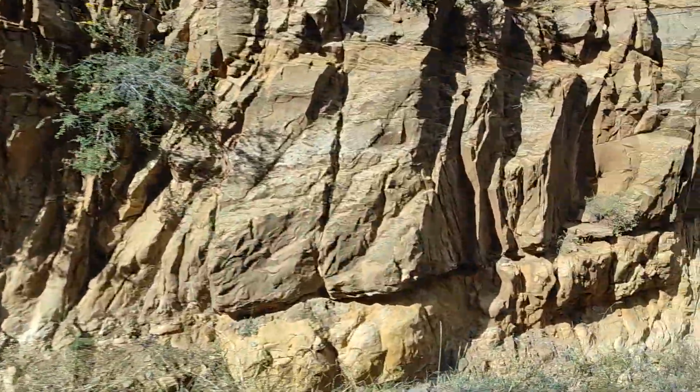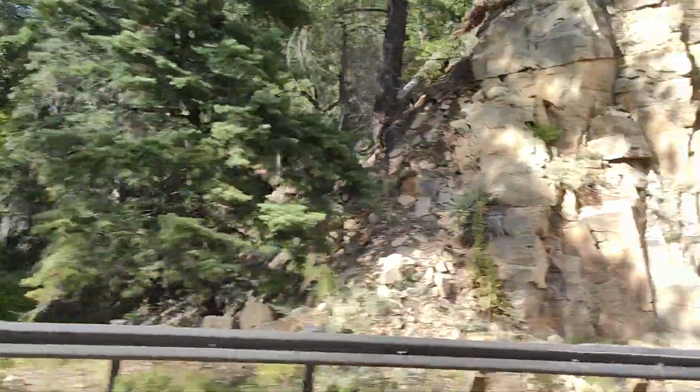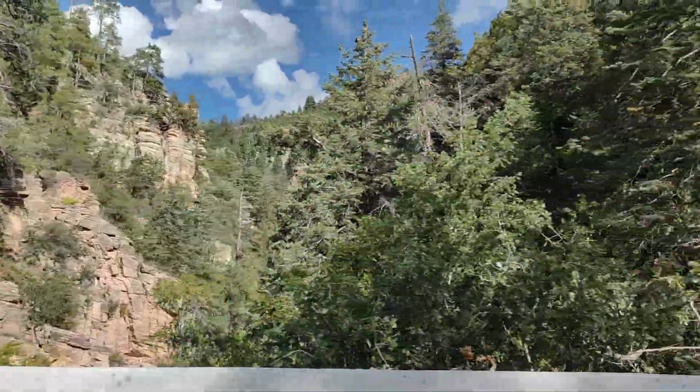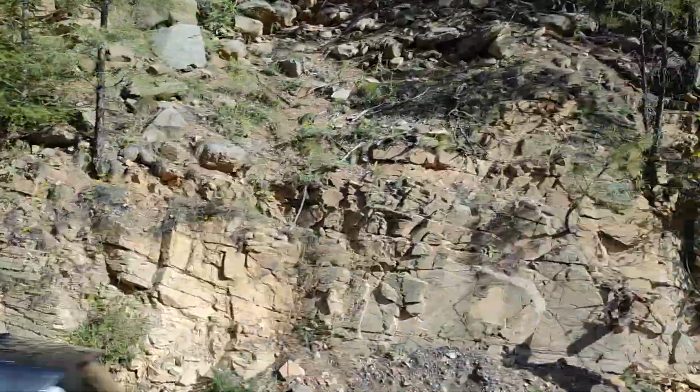If you pay attention as you move through the canyon, you'll notice that rock on one side of the canyon will look different than rock on the other side of the canyon at the same level. And that's because they're different heights now. One side slid into the fault zone. So that's all we see. The Supai Formation is up there.